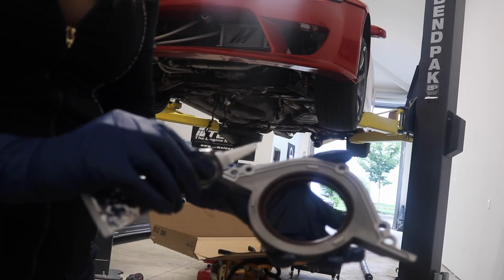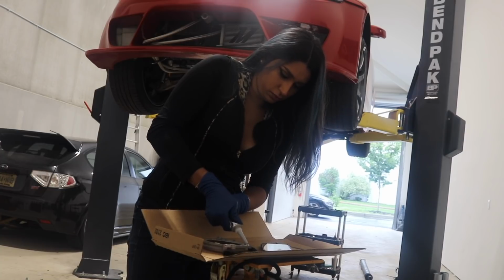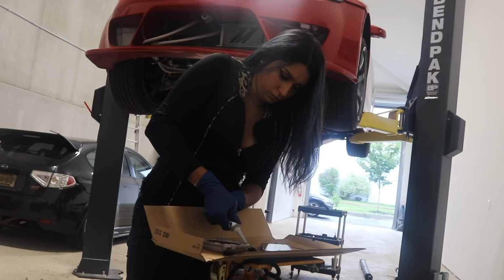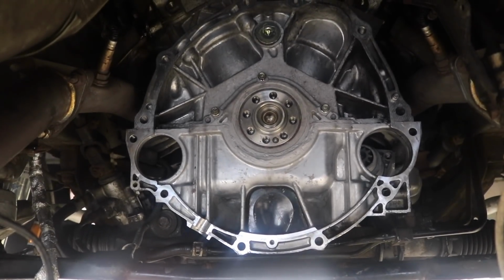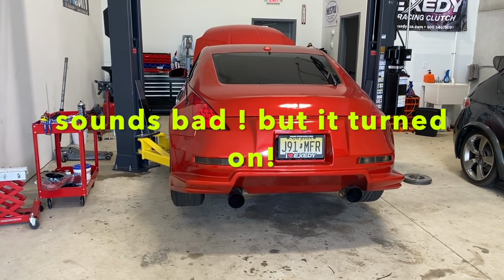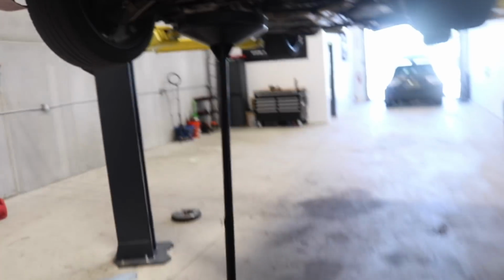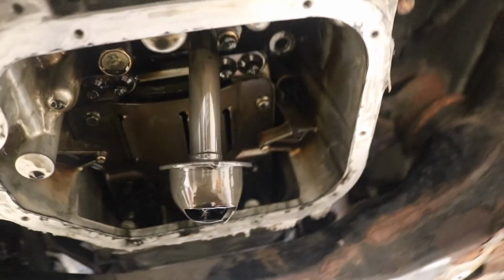So we're gonna go ahead and put gasket maker all around here and down here. This oil is completely black, and we've only driven it 2 miles. Since I'm changing the oil already, I'm gonna go ahead and install this oil pan that I bought a while back. I removed the old one, and I'm just kind of taking a peek inside, seeing what's in there.